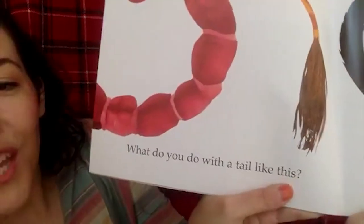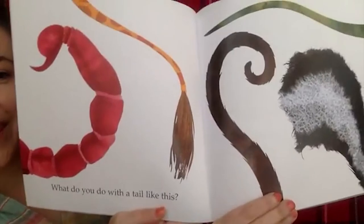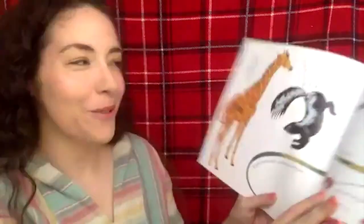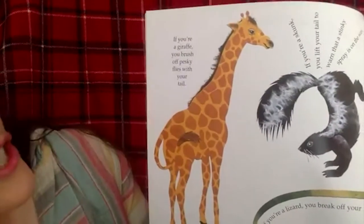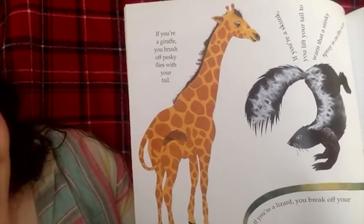Let's find out. What do you do with a tail like this? So we've got lots of different kinds of tails there. This is also a very exciting page because this is the title of our book, right? What do you do with a tail like this? Let's find out. If you're a giraffe, you brush off pesky flies with your tail.